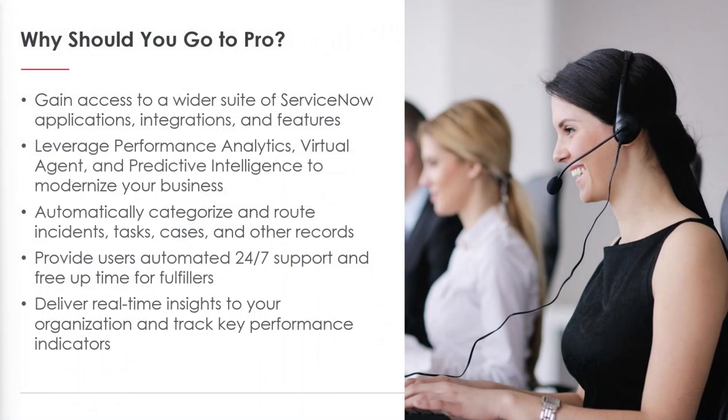If you're not convinced already from the application features we've covered earlier, moving up to the ServiceNow Professional package will grant you access to a wider suite of ServiceNow applications, integrations, and features that you won't get with the standard package. The benefits of Performance Analytics, Virtual Agent, and Predictive Intelligence cannot be understated here. These applications help to ensure that your organization can scale and meet the needs of your diverse user base. And there's just so much here, depending on the application family you purchase.